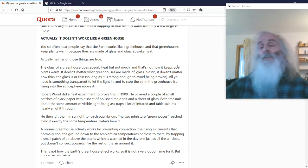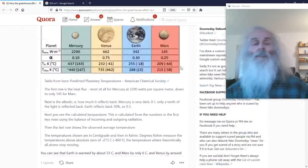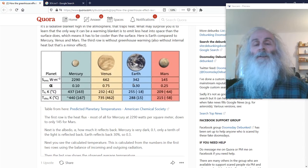They would look very, very cold. It would still look like 30 degrees above absolute zero, because it warms the surface up by being a very, very cold insulating layer up above. And that is the real reason that we have a greenhouse effect, and that is why Earth is warmed up as much as it is.